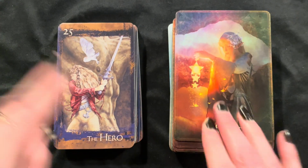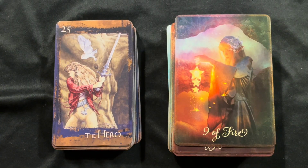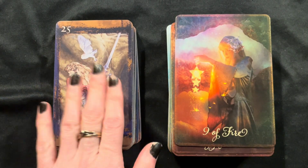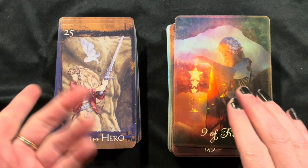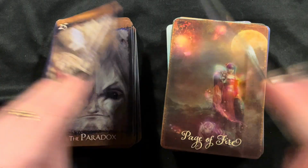This is one where you have to look at the book. There isn't really keywords on this. So some people I know, if they're looking at an Oracle deck, they want to have the little keywords on it. So just a note about that if you ever come across this deck secondhand.